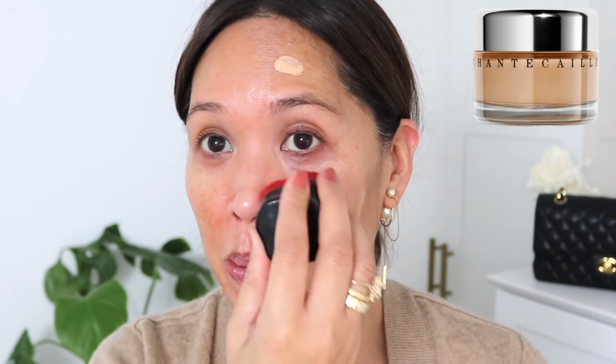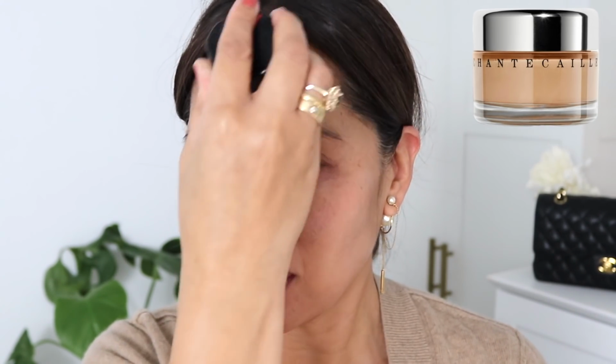So I'm gonna go in with Cream by Chantecaille on this side first. They are both buildable as well, but I prefer to use concealer. It just does a better job of building up more quickly in terms of the coverage I need right here in the front.